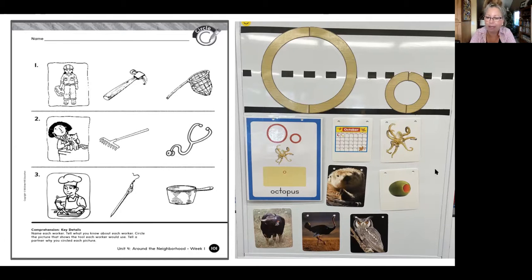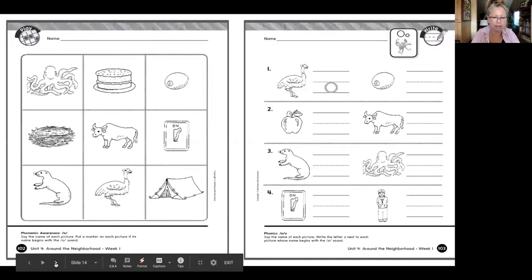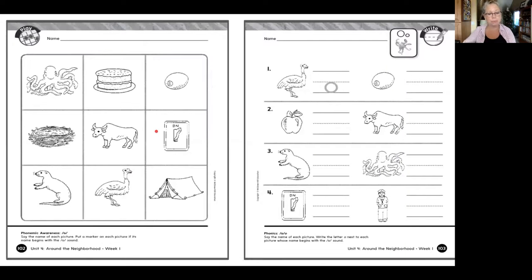Okay, now right here, you had to look at the letter O and all of the things that the letter O will begin with. Okay, so first Miss Staley, then you. Ready? October. Good. Octopus. Nice. Otter. Good. Olive. Ox. Good. Ostrich. Nice. Owl. Okay, good.